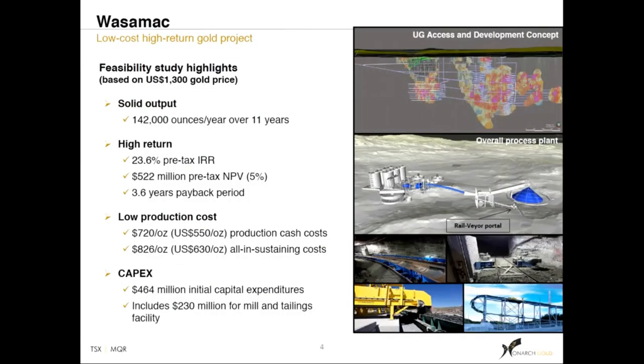So let's jump into Wasamac. I only have 8 minutes left, so it's going to go fast. We have a big picture here that shows you the mining plan on the right. These numbers come out of the feasibility study. Again, 140,000 ounces a year for 11 years. Good rate of return, 3.6 years payback, things that people are looking for. Very low cost of production, 550 US per ounce.